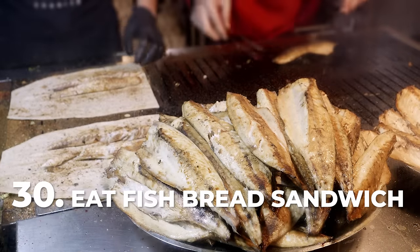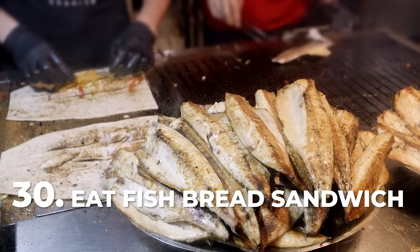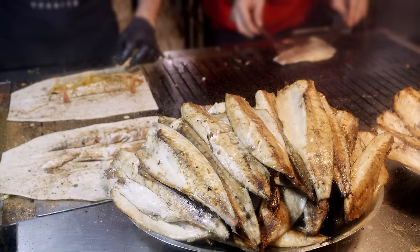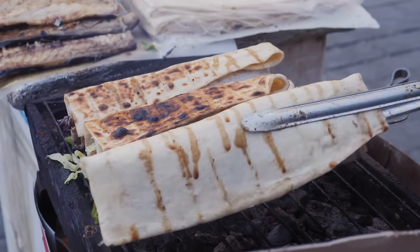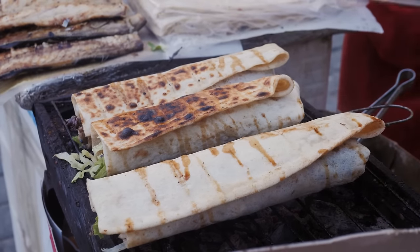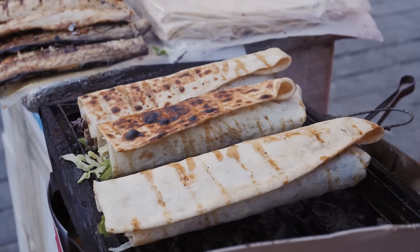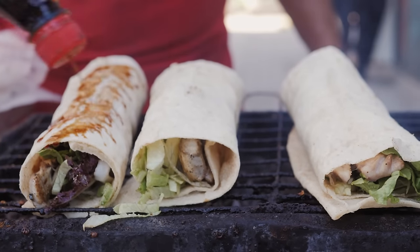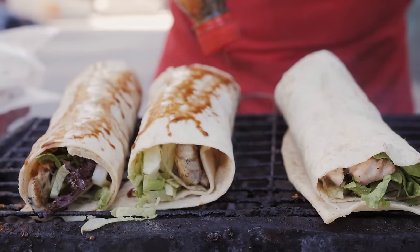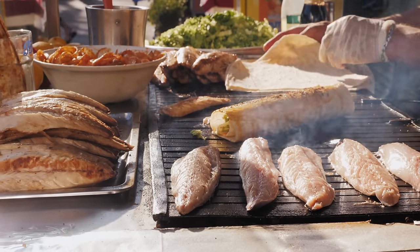Eat Balık Ekmek in Karaköy, another popular Turkish street food that is a must try for any seafood lover. The dish consists of a grilled or fried fish served on a warm bread with fresh vegetables and then is drizzled with lemon juice. The combination of crispy bread, fresh fish, veggies, and lemon creates a delicious and satisfying taste that's hard to resist.